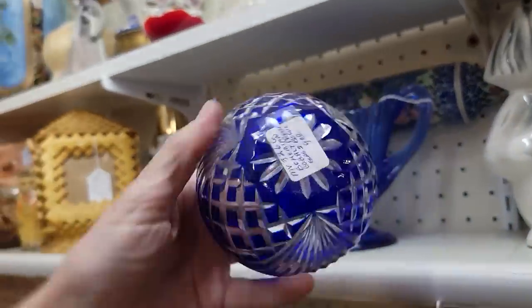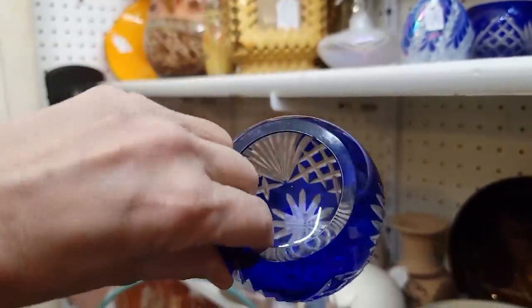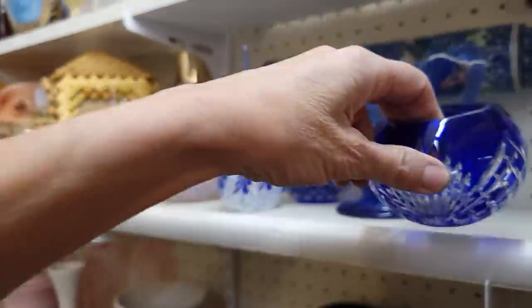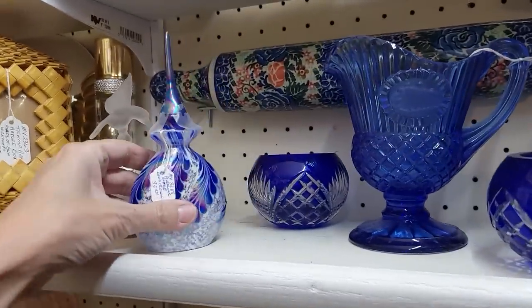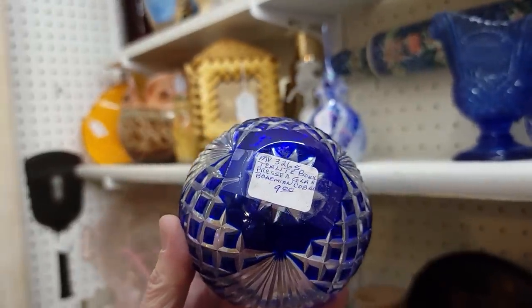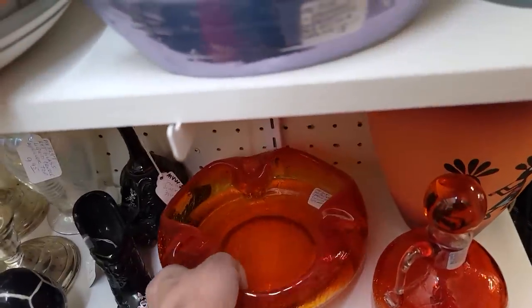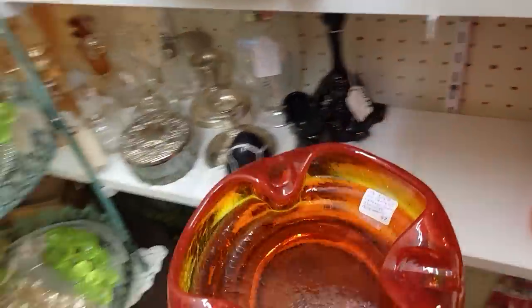Little cut to clear. What? $9 for a Bohemian cut to clear bowl? Oh, and there's two of them. Let me see. Get back here to this one. Look at that beautiful color. These are just $9 each. I'm gonna grab those. Look at this awesome orange crackle glass vase.